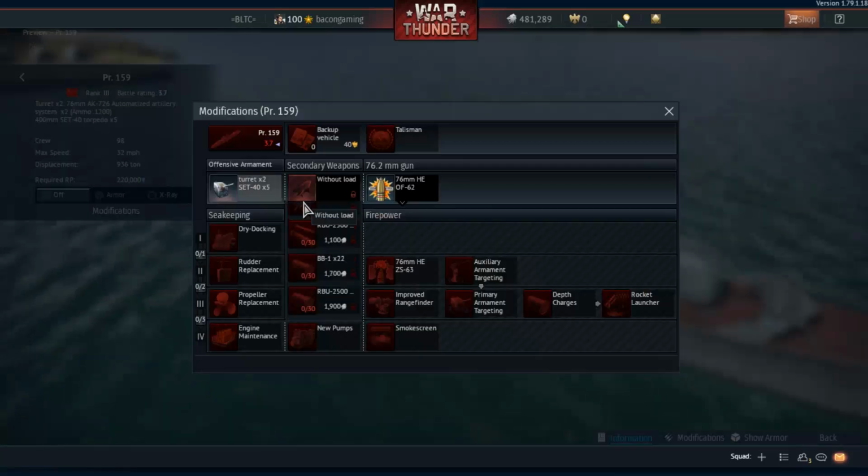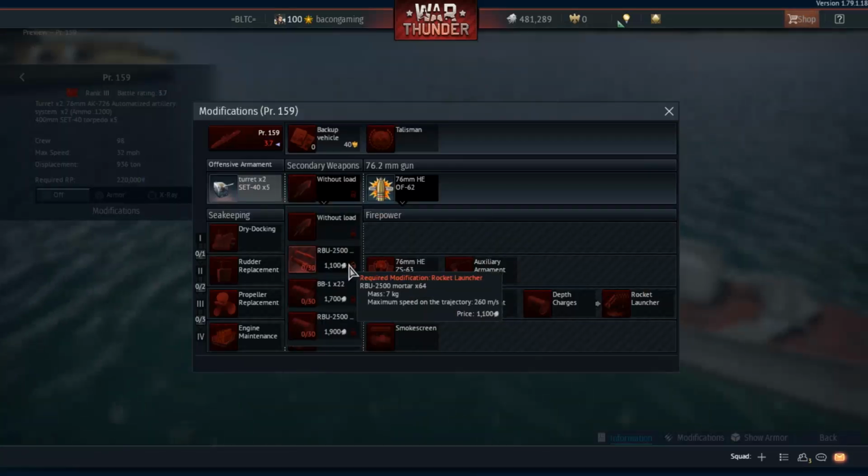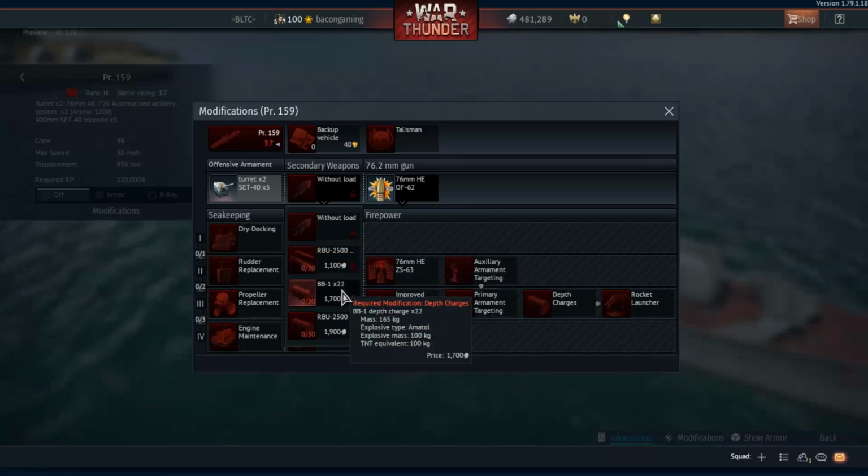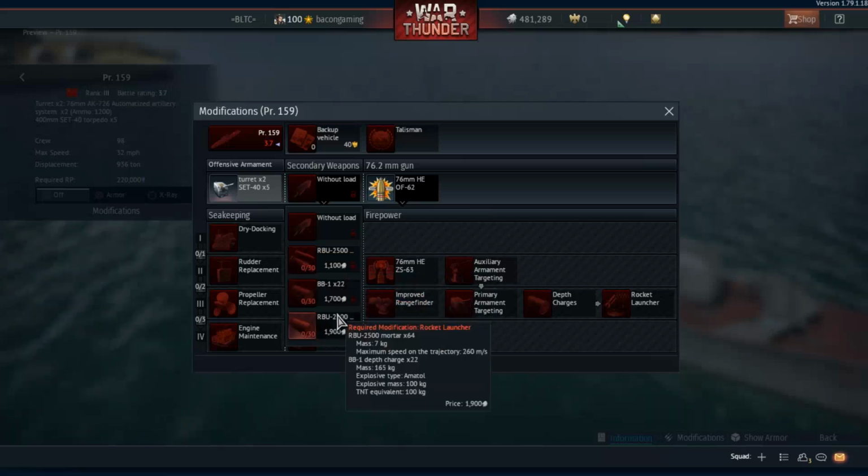Going into modifications, we'll see that you can carry some extra stuff. First off, you can modify the rocket launcher, which will allow you to carry 64 RBU 2500 mortars, 64 of them. That'll be pretty cool for sure. Or you can carry 22 BB1 depth charges, or I believe you can carry the 64 RBU 2500 mortars, which are 7 kilograms each, and then you can also carry the 22 BB1 depth charges, so that's the maximum loadout this ship can take with all that destructive firepower.